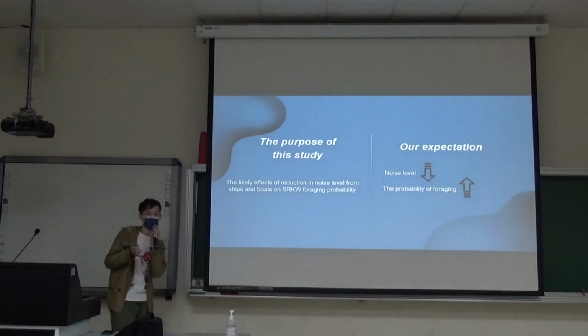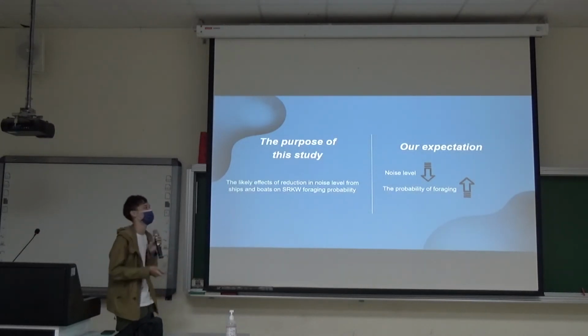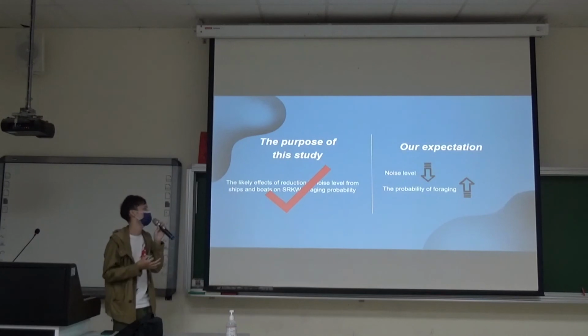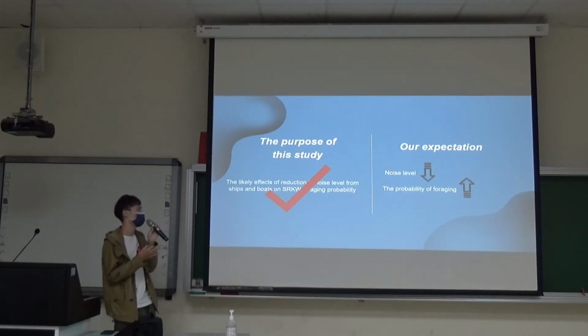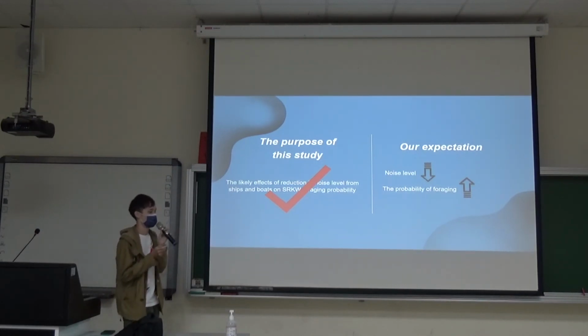Then we come back to our purpose and our expectation. We can check our purpose of study, because we find out that reduction in noise level from ships and boats will increase southern resident killer whales' foraging probability, and the result meets our expectation.